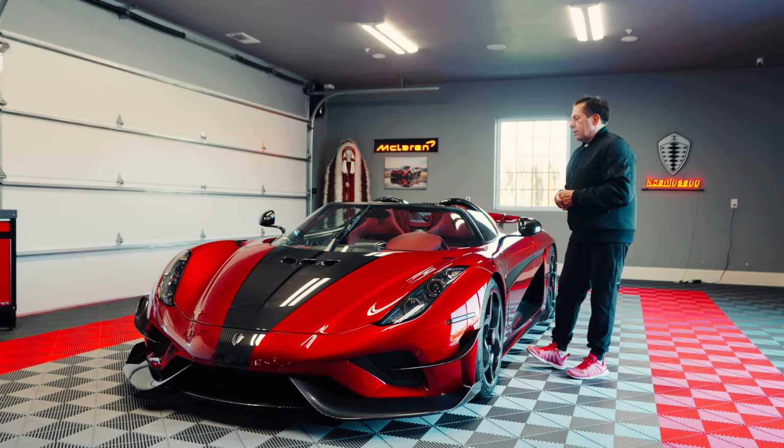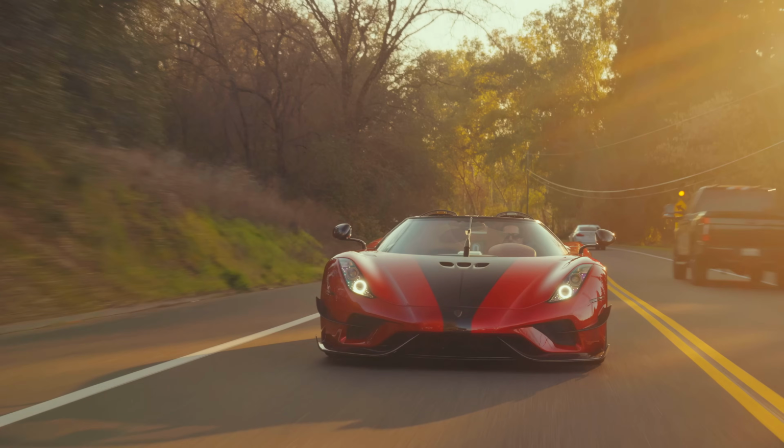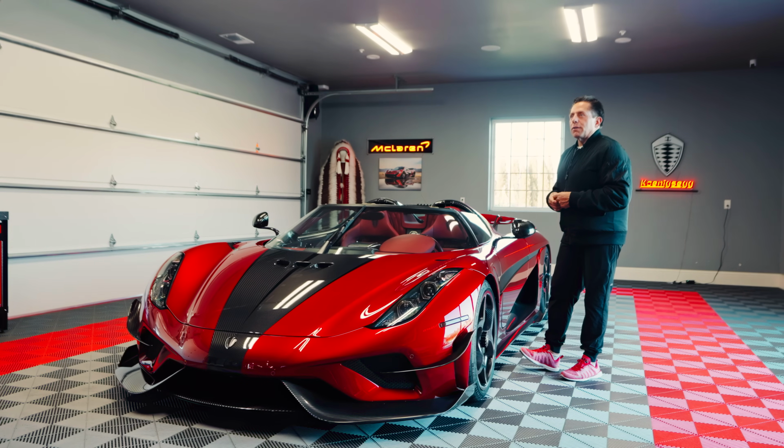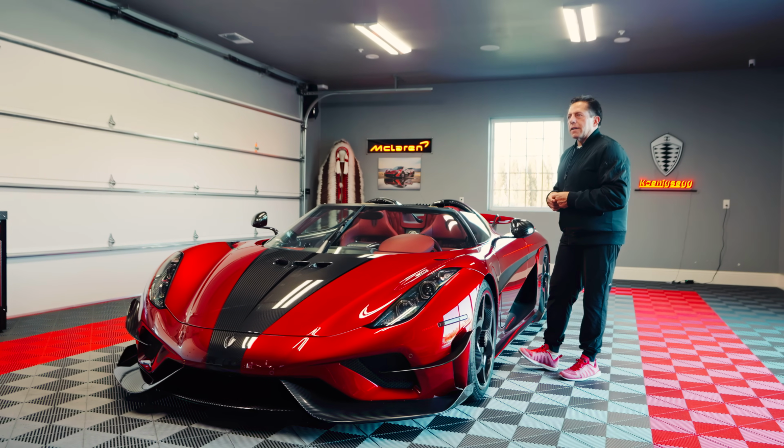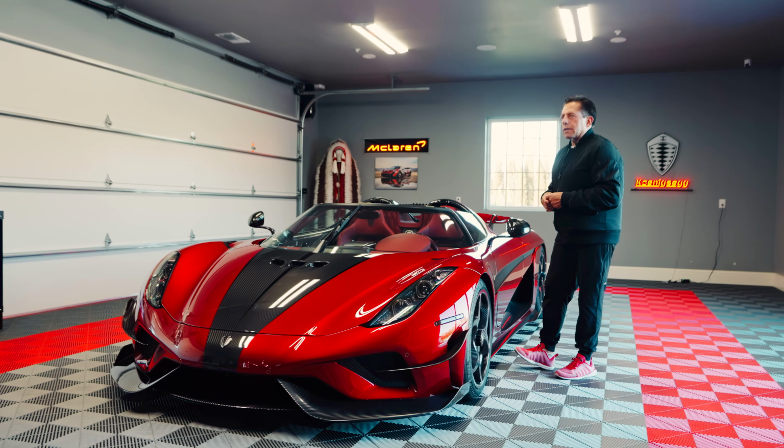In fact, when I let my kids drive it for the first time, they came back and they're like, wow, Dad, that's like no other car you've ever owned. It's a totally different feel. And it's a car that it's easy to fall in love with.